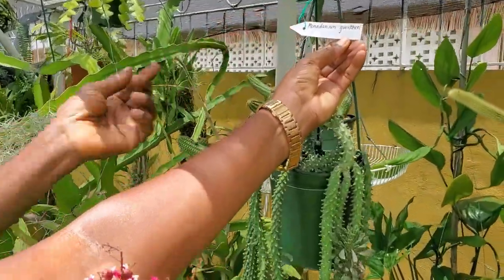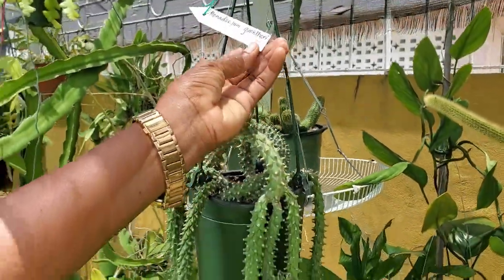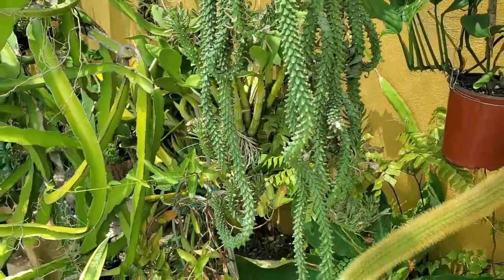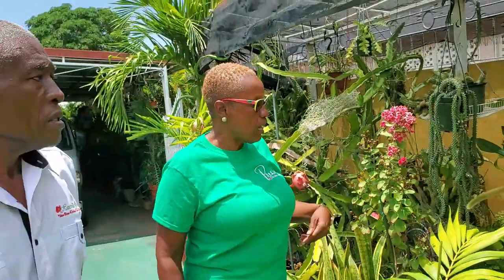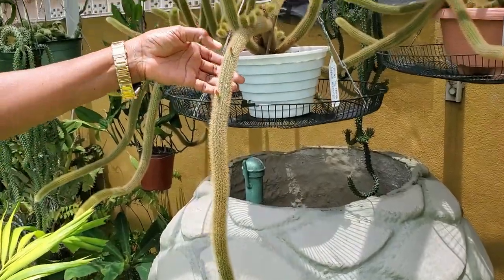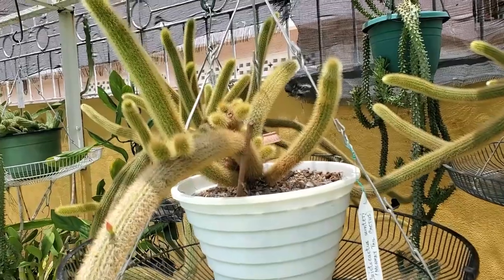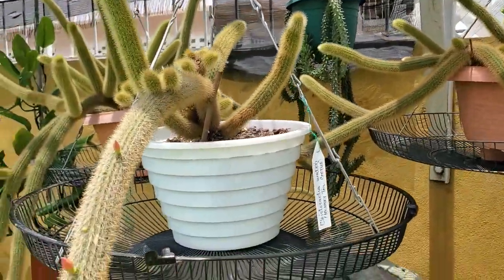This is another one of my favorites. It's called a Monadenium guentheri, and as you see, it cascades and makes a lovely spectacle. It's very nice. And look at this. This is what again, the monkey tail. Right. And I didn't know that it bloomed. Wow. Ernie, you get all the monkey tail to bloom. And that's called a Cleistocactus winterii.